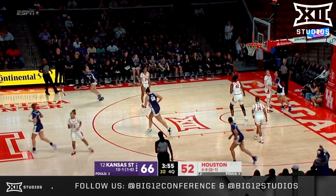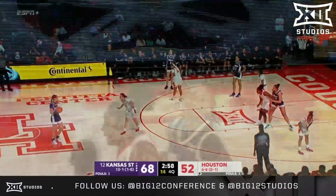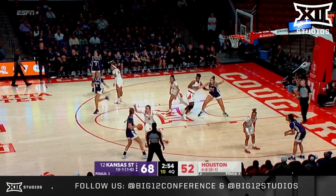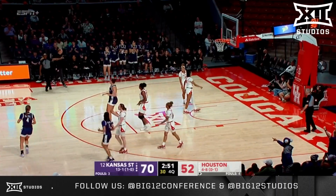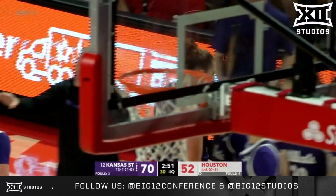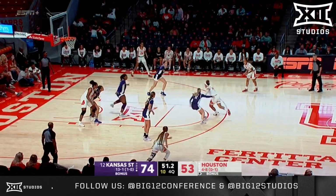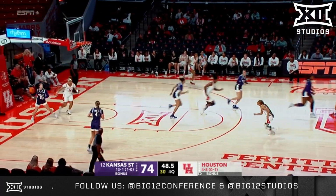Walker drives to the basket and finishes for K-State, and you just can't let that happen if you're the Cougars and you want a chance in this ball game. Nice pass to Lee from Sundell, and that is another great finish right there for K-State on that shot. Houston, only 9 turnovers on the day. Unfortunately, they just really weren't able to capitalize off of the turnovers from K-State.